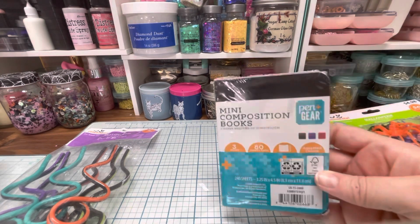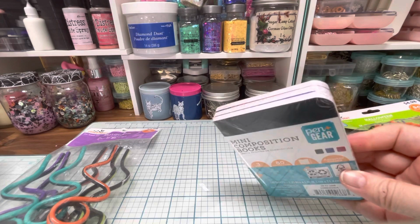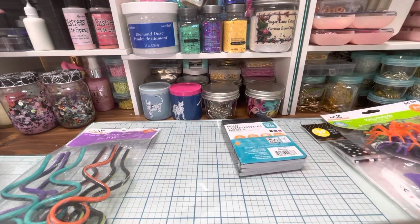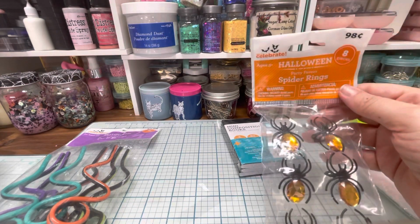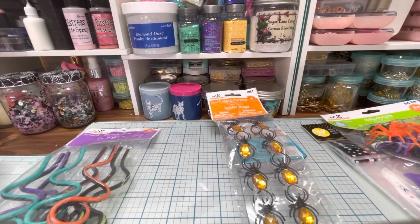I got these mini composition notebooks. There's 3 of them. I think they were only like 88 cents, which is such a good deal because that's less expensive than Dollar Tree. And then they have these pretty spider rings. And these were 98 cents. They also had them in purple.